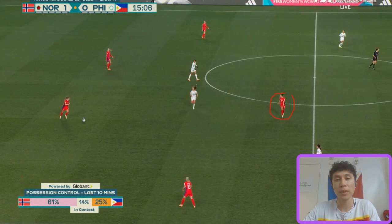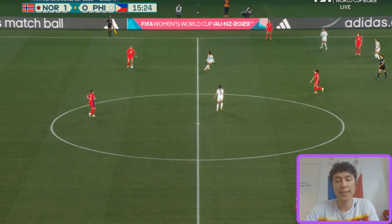So at this point, our strikers are kind of out of the game. They're neither pressing the player nor dropping back to cover one of the Norwegian players. And we don't have any central Filipina midfielders in sight. So this is an easy pass to make, and she has all the time in the world to turn and continue to progress the play forward. So now the play has continued to progress forward. We're a few passes in.